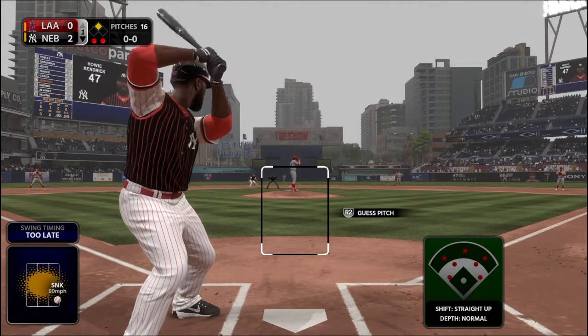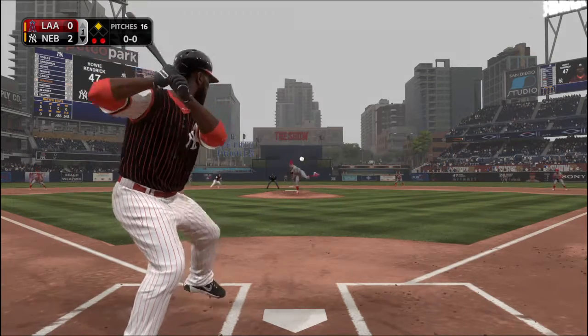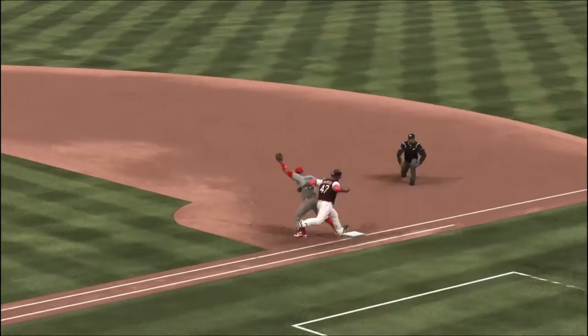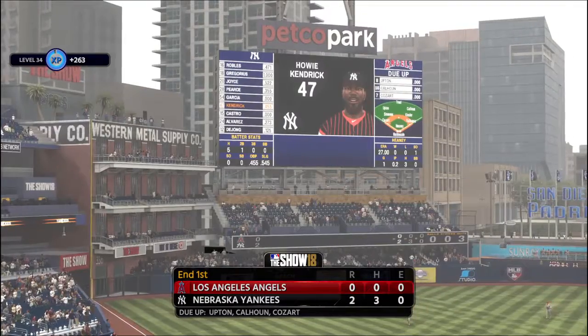Howie Kendrick. Here comes the first pitch. Hit on the ground out to short. Simmons has it. Throw on to first gets him, and the side is retired. Gotta dig it.